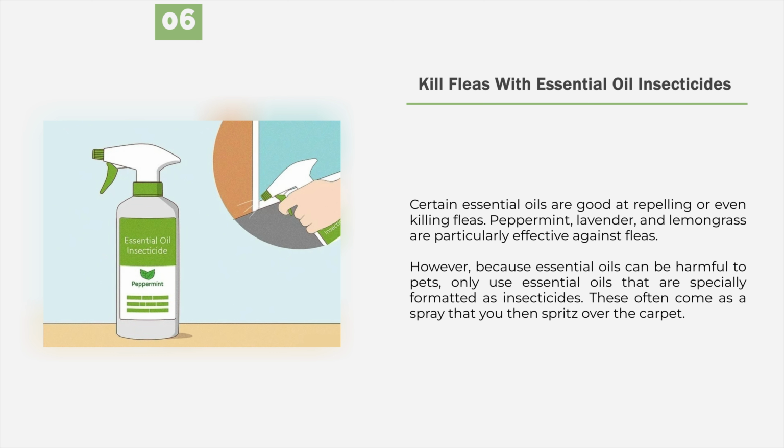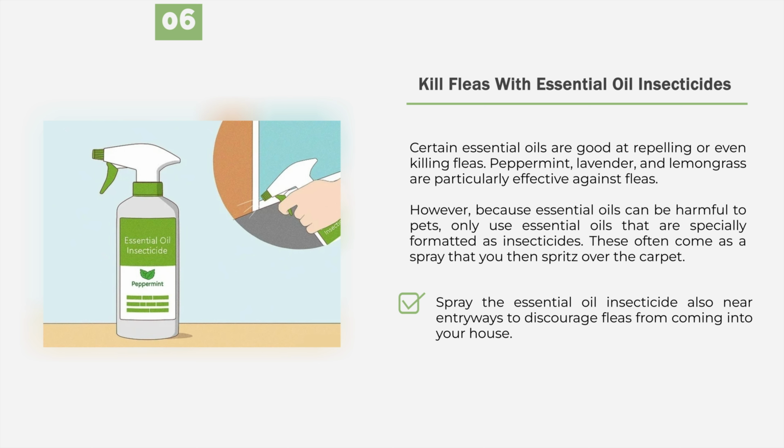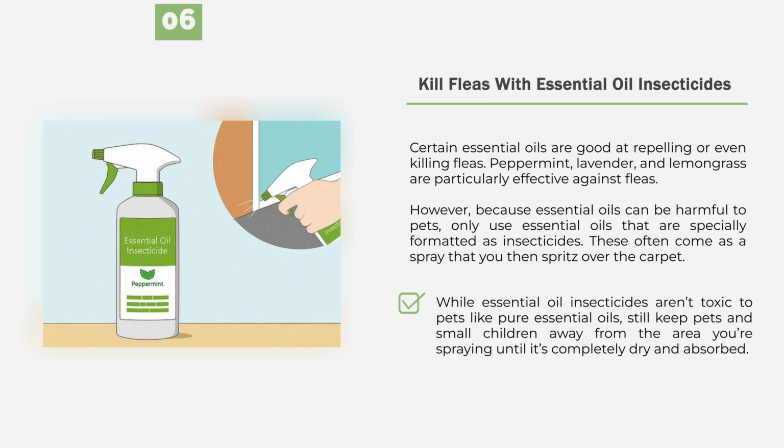These often come as a spray that you then spritz over the carpet. Spray the essential oil insecticide also near entryways to discourage fleas from coming into your house. While essential oil insecticides aren't toxic to pets like pure essential oils, still keep pets and small children away from the area you're spraying until it's completely dry and absorbed.